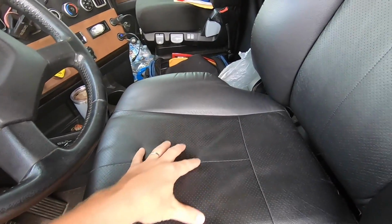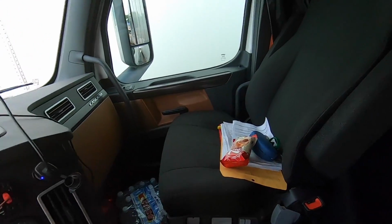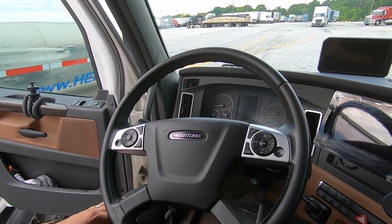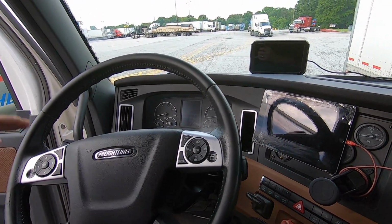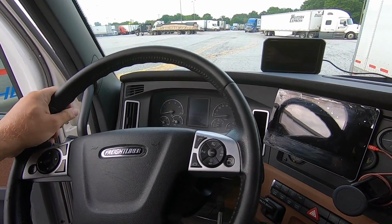I think this is some sort of vinyl, but I mean, it looks like leather. For some reason, the passenger seat is cloth, but whatever, I'm not sitting on it. This truck does have 285,000 miles, and I love it. It has no issues so far, and this thing is actually way more powerful than the other Cascadias I've drove.